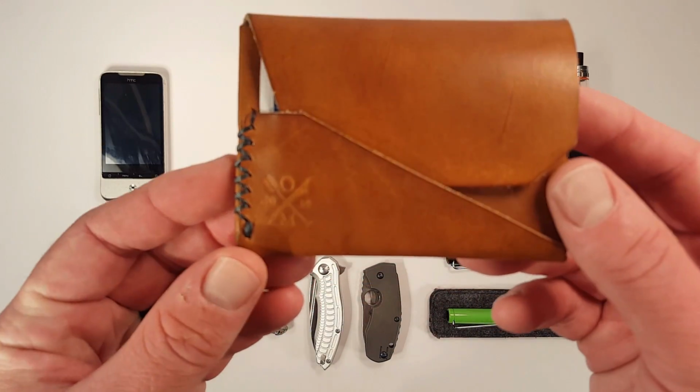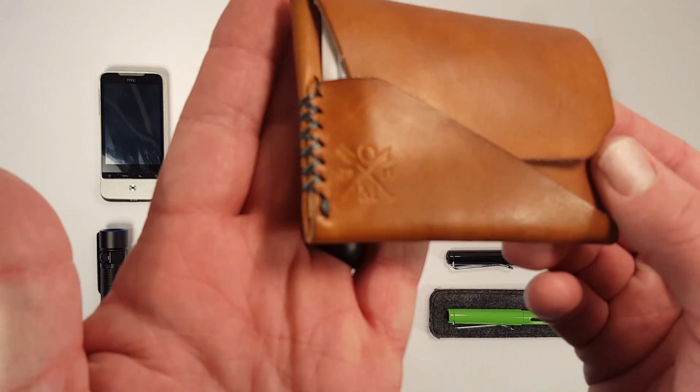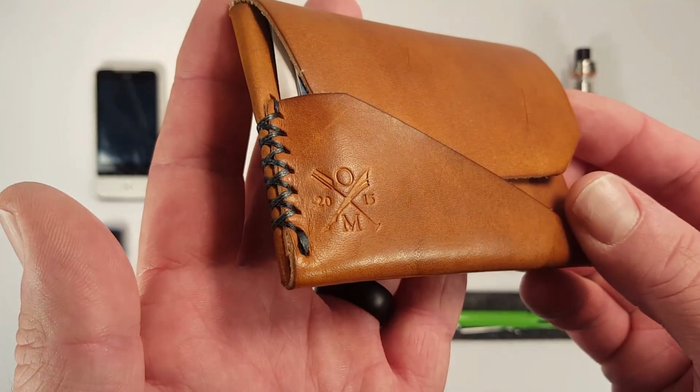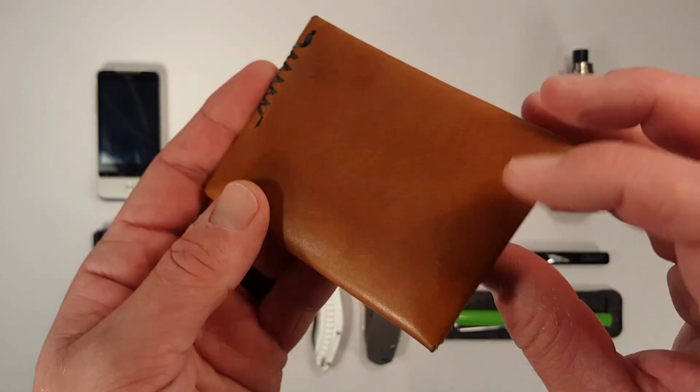My wallet at the moment is this one that I was sent recently by Offenmeer Leatherworks. Very, very cool. This is called the Gun Deck. I don't know why the autofocus isn't working on my camera. There we go. Beautiful little piece of leather. Just this one set of stitching here. I did a review on this recently.